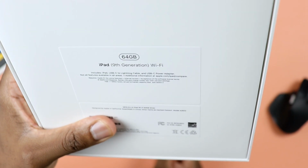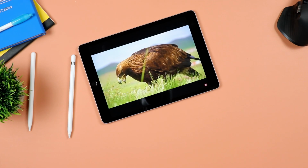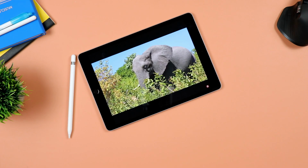So pretty much double everything from last year. Because as I mentioned, last year you had 32 gigs of base internal storage. The next year was 128. This year you have 64, which is double of the base from last year, and the next year is 256 gigs, which is also double of last year's next year. That's pretty nice because it simply means that you're going to be able to store a lot more stuff when compared to the iPad 8.